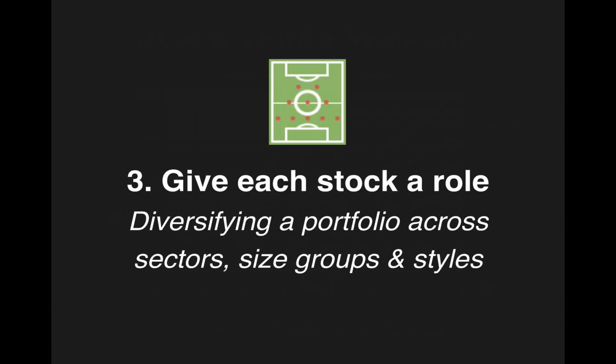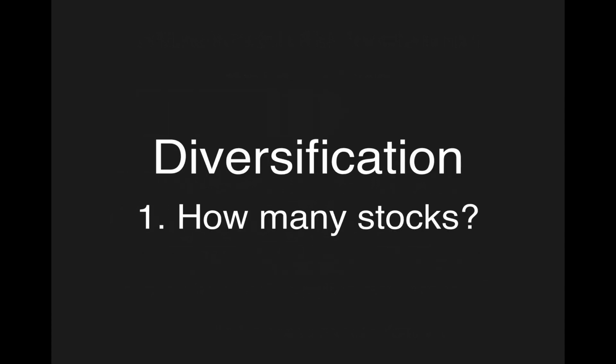So the third key concept I wanted to go into is this idea of giving each stock a role, or diversification. It really is the only free lunch in investing. I want to talk a little bit about diversifying a portfolio across sectors, size groups and styles. And I told you earlier that in the NAPS process, certainly to begin with, I was using 2 stocks, 2 by 2 by 2 from each sector. I want to show you in a little while how I'm going to construct a portfolio on the site. But I want to give you some background, and also talk a little bit about some of the other tools that we've got on the website.